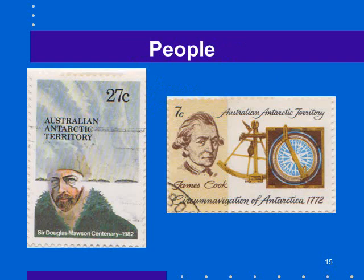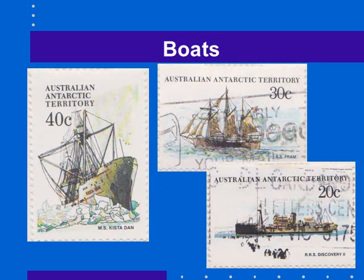So I said there were stamps of people, and here we have Mawson again. Here's his centenary of his birth. He was born in 1882, so 1982 is the centenary of his birth. A stamp for James Cook, who circumnavigated Australia in 1772. Boats. You'll notice there's snow and or ice in the background of all of these. Penguins in the front of the Discovery.